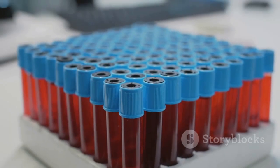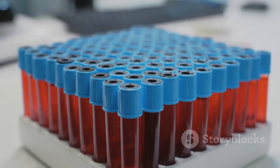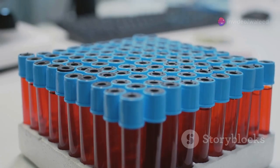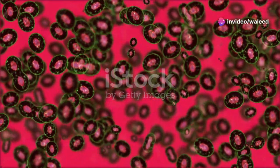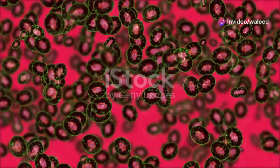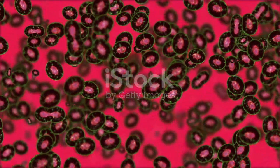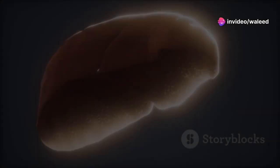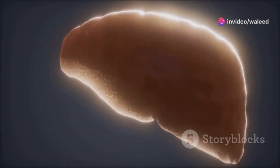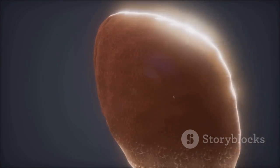Gilbert syndrome is characterized by slightly higher levels of bilirubin in the blood, which is often discovered during routine blood tests. Bilirubin is a yellow pigment that's produced during the breakdown of red blood cells. It's a normal part of the body's process of recycling old cells. The liver usually processes bilirubin and removes it from the body, ensuring that it doesn't build up to harmful levels. However, in people with Gilbert syndrome, the liver doesn't process bilirubin as efficiently, leading to a slight increase in its levels.